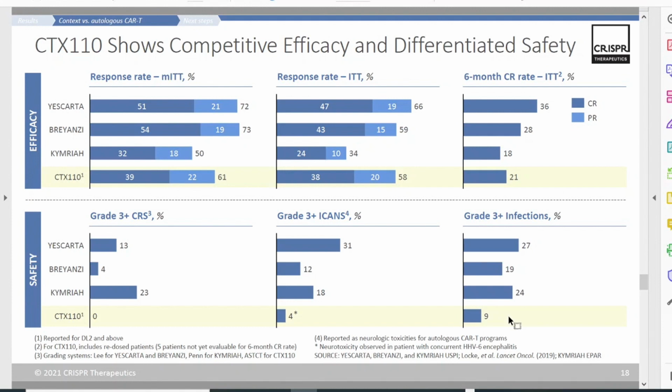And so, in bottom line, that means that the safety profile of CTX110 is far superior, it seems, in comparison to the commercially available alternatives, and the efficacy is pretty much spot on in the same ballpark, sometimes a little bit lower, sometimes a little bit higher, but these variations are to be expected in any type of medical treatment.